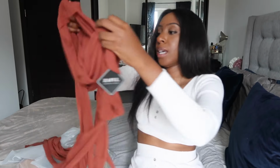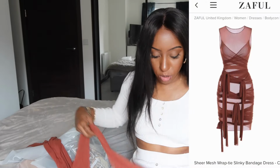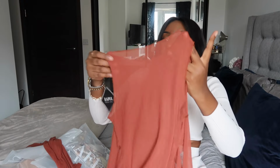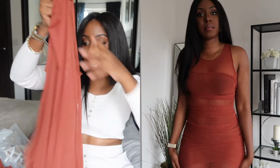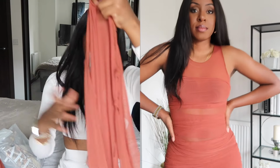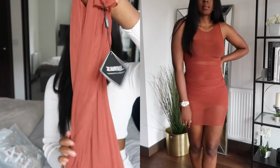I'm going to start with the first piece here, which what I will do is put a picture of how I saw it styled on the website and then also try it on myself. So it's this really sheer red kind of wraparound dress. So it's got all of these like little, I don't know what you call them, wraps, tassels, straps, and you just basically wrap them over your body. It's very, very see-through, ladies, so if you're gonna wear this, skin colored underwear and all sorts.